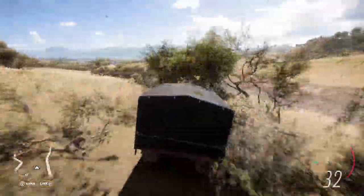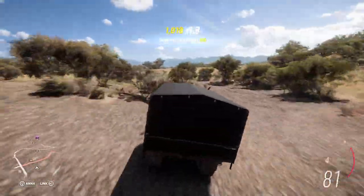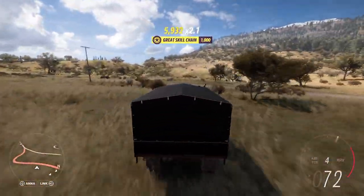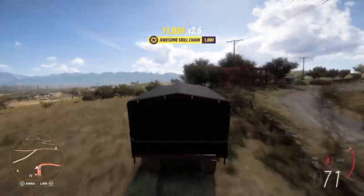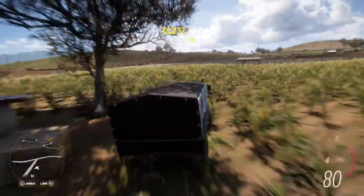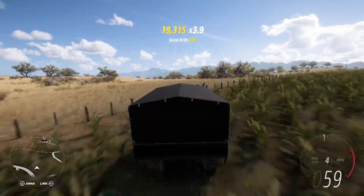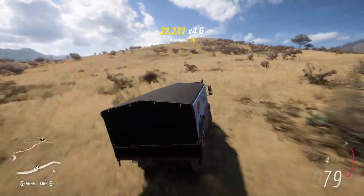Oh god, I hit a tree. There we are, I remember. I nearly lost all my skill chains. Alright, just have to keep doing this until the notification pops up on the screen so you can complete it.